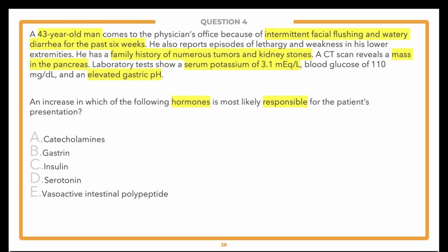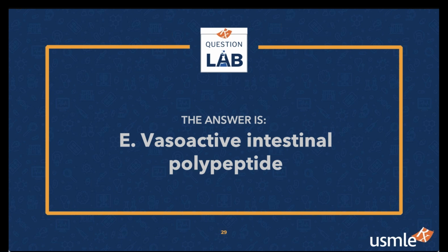Okay, I'm going to close it and let's share the results. For this one, over half of you went with answer choice E, vasoactive intestinal polypeptide, and then kind of a battle for second place amongst serotonin, gastrin, and catecholamines. Interesting spread. Let's go ahead and hide the results and reveal the answer. And the answer is answer choice E.